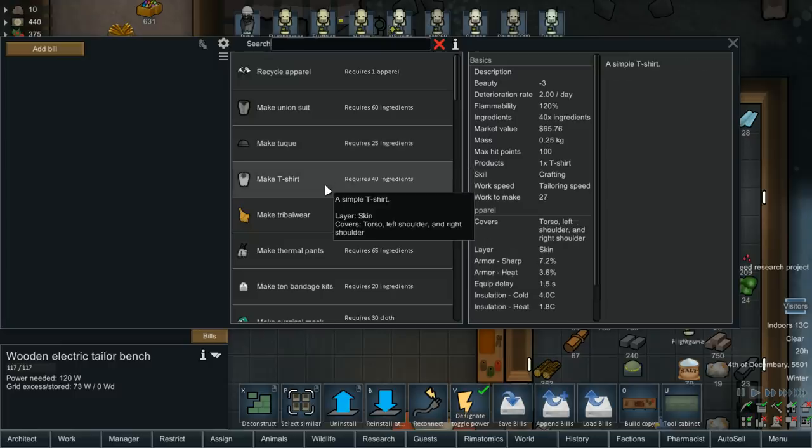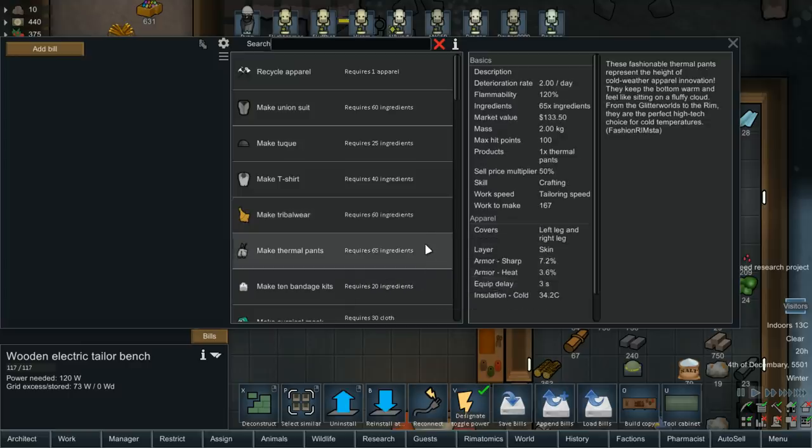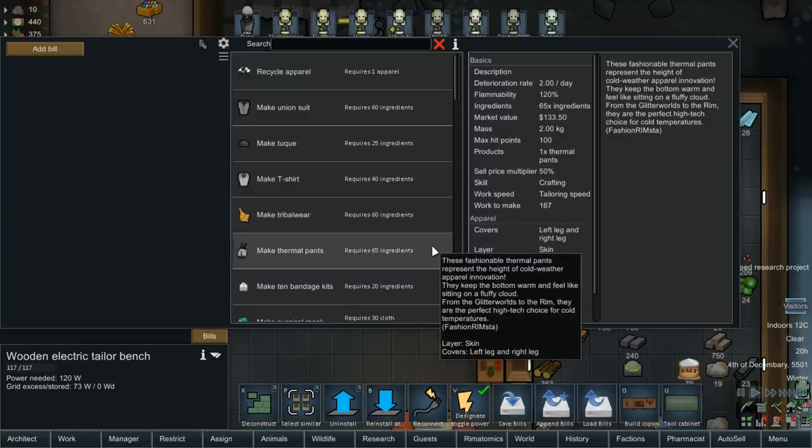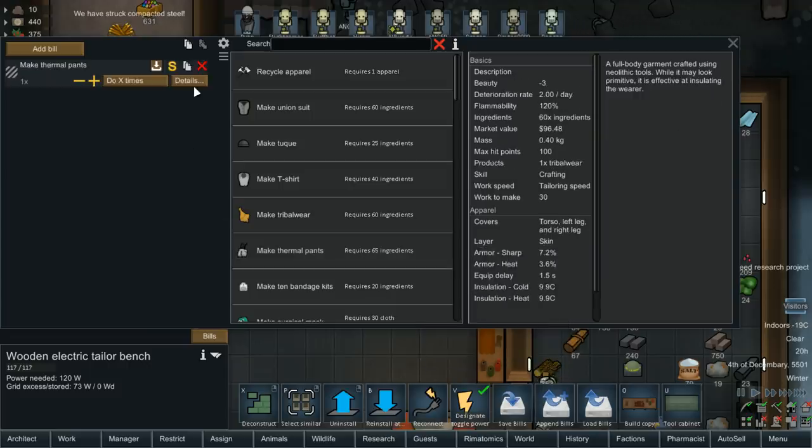So that needs to be a 50, that needs to be an 80. We might not actually have a whole lot. That's going to be a higher one. So the thermal pants are a profit, that's a times two multiplier on it. Now, what do you actually need? Because it just says ingredients, but it doesn't say what type of ingredients.